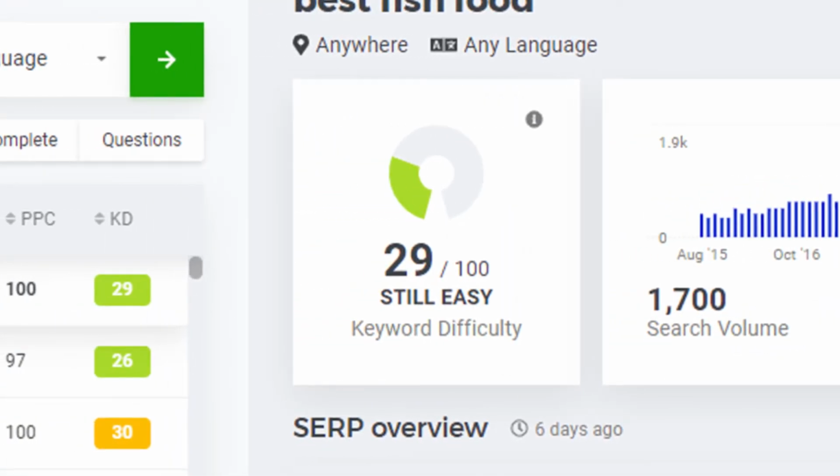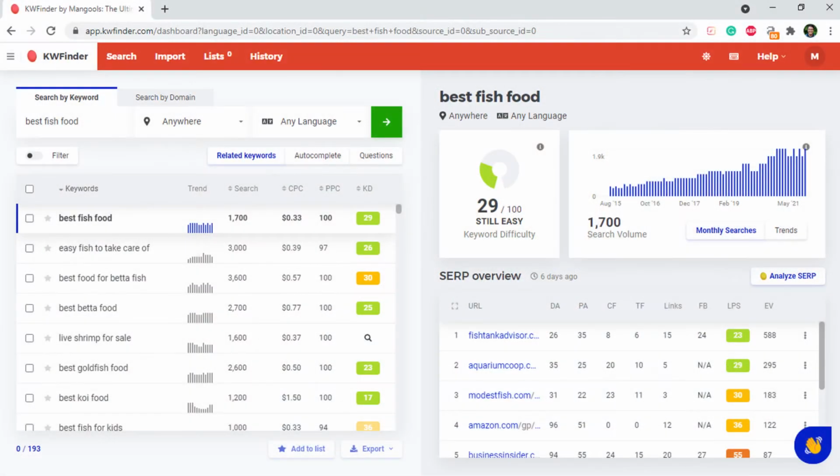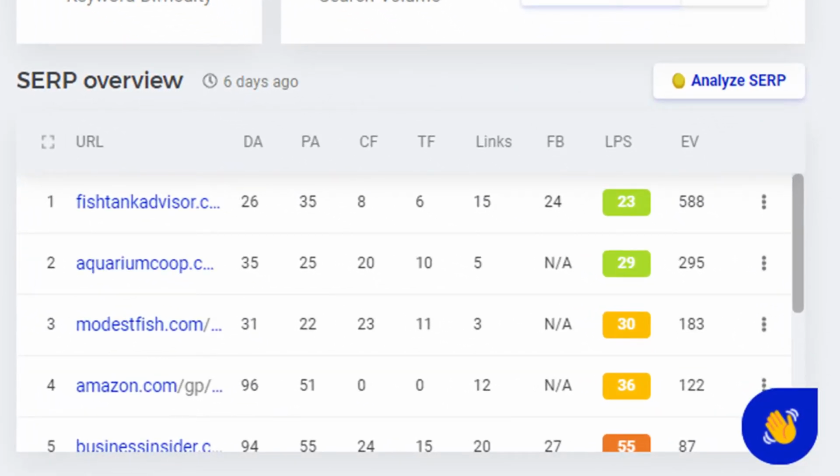And this is on a scale of 1 to 100. And for best fish food, it's 29 out of 100, which is actually surprisingly low for a keyword that gets 1,700 visitors a month. And finally, the last thing you need to look at is the SERP overview.